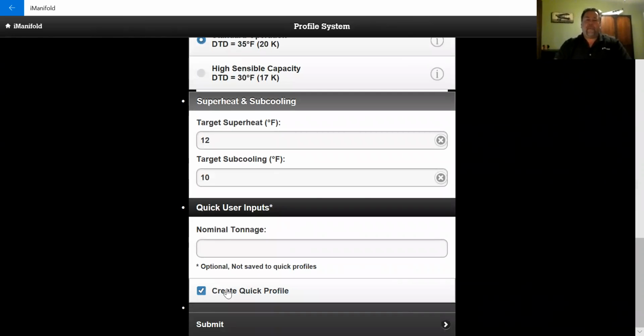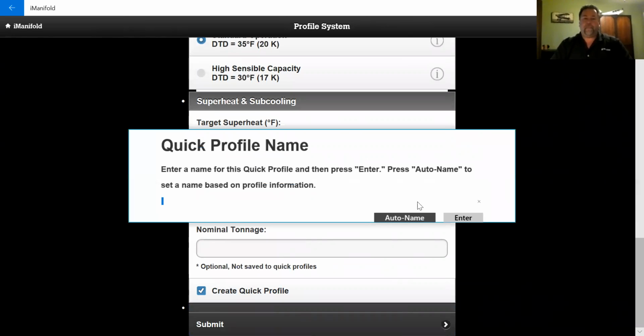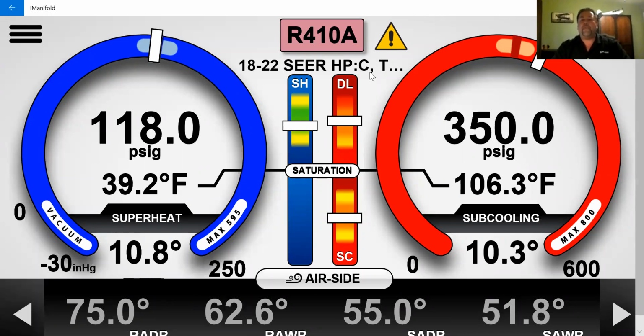We're going to create a quick profile and submit. I'm just going to use auto name. That's the best option we have here. This is going to pull in all of our information right here: 18 to 22 SEER, heat pump in cooling mode with a TXV.